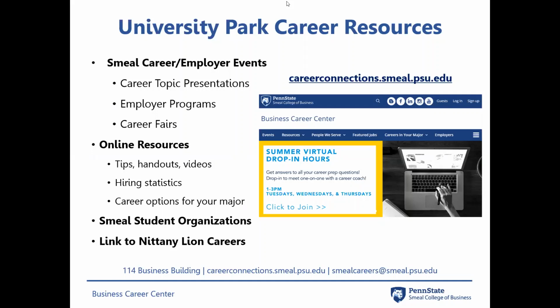SMEAL employers that recruit at the college have career topic presentations that you can attend and programs that are available to SMEAL students. That could range from information sessions to workshops that they do on resumes, cover letters, kind of giving the perspective of the employer and recruiter side of those types of career elements. And then obviously the career fairs. All of the information for all of these events will always be on our website. So if you're ever looking to do some networking or just get some more information on employers, definitely our website is your go-to for that.